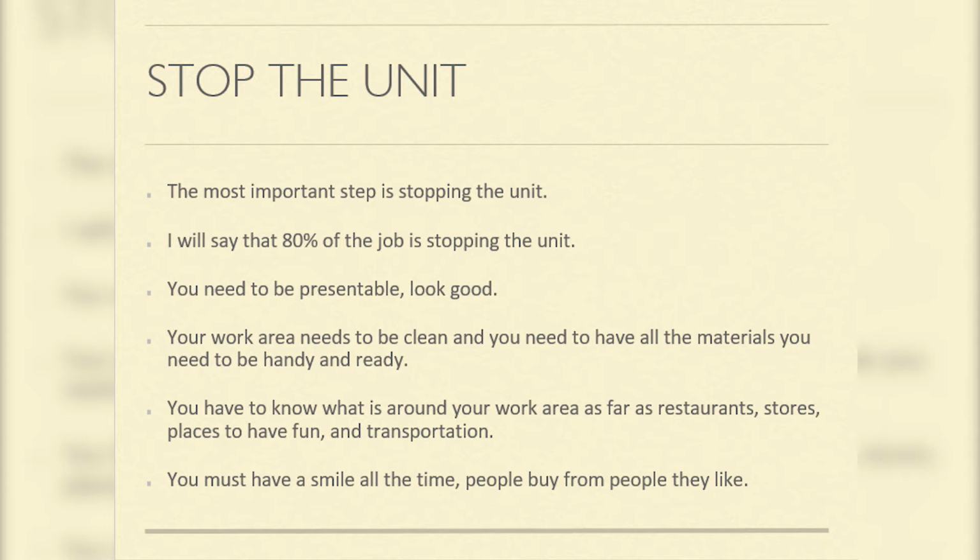It would be terrible if someone stops with you and they're ready to book a tour and you don't have a pen to fill out an invitation, or you don't have an invitation, or they want to know where some place is and you don't have a map. In that case, you will lose credibility immediately.